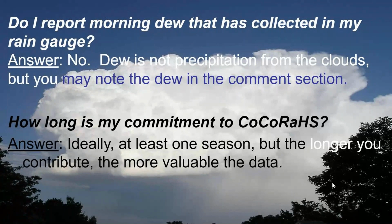How long is your commitment? At least one season is helpful, but the longer you contribute, the more valuable that data is. You almost develop a local climatology. People that have been reporting for many years can often see the changes that have happened over time, and they get a sense of what's normal. They might have a very wet season and say, "Hey, I've been doing CoCoRaHS for 20 years, but by golly, I've never seen anything quite like this one." So the longer you do it, the more rewarding it can be.